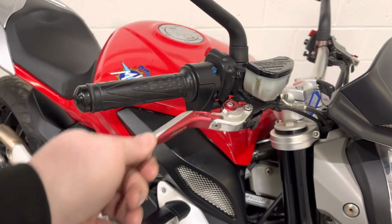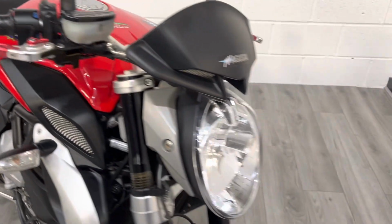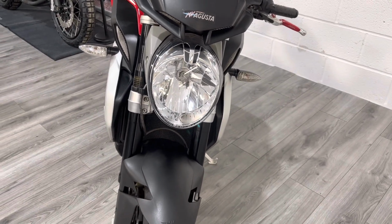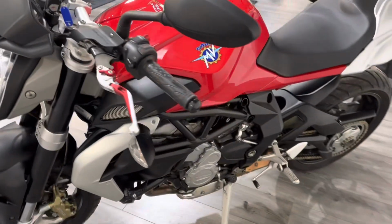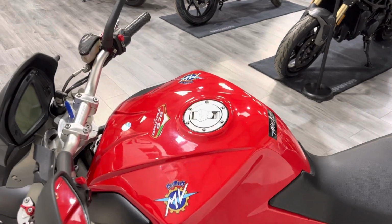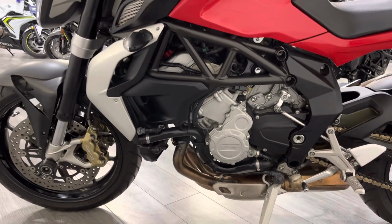Aftermarket adjustable and folding levers. So you've got span adjusters on here on both sides. Signature Brutale headlight. This hasn't really changed in design across any of the Brutales, all very similar. Very big oval, looks very cool, very Italian, as is the tank. The tank on these always sticks out. If I could show you from the top, see how wide the tank is at the top. Fairly typical of any MV Augusta.